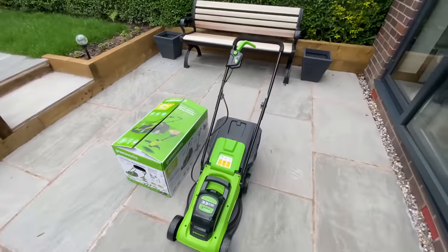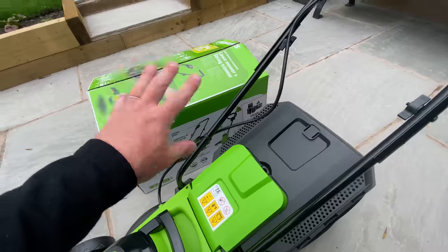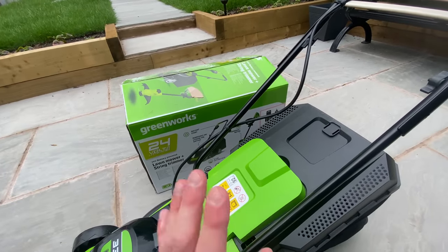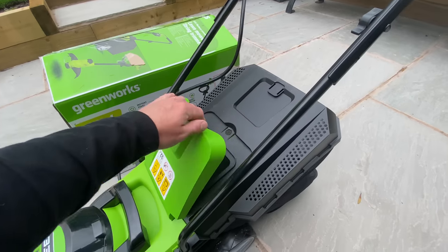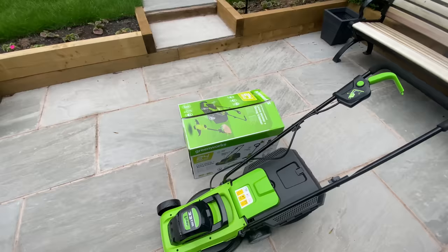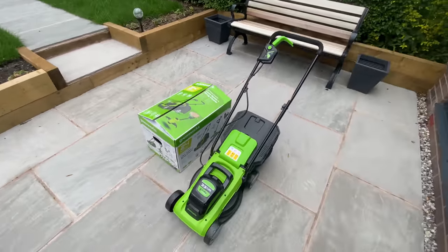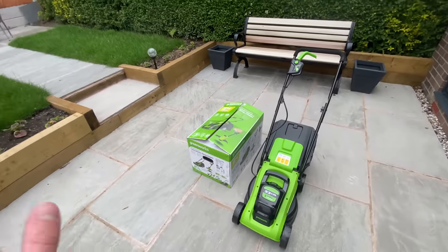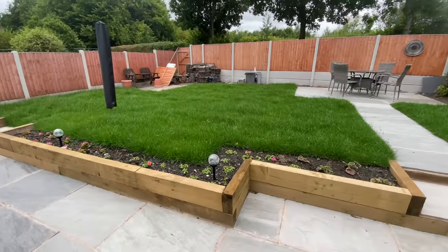One problem we had, we are missing a handle. So all the bits that are left in the box are to do with the strimmer. We haven't set the strimmer up, but there should be a handle that goes on here for the grass box. So we're going to have to try and get that sorted. Hopefully they'll be able to send us one. I don't know. But anyway, this is what we need to mow today and the front lawn.